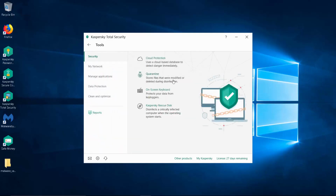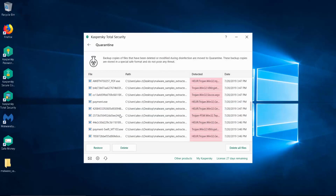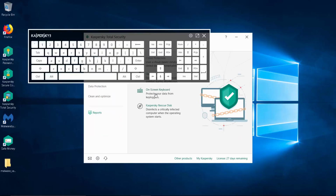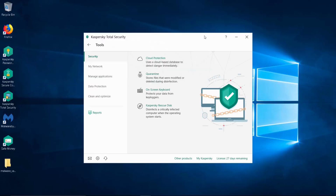There's also a quarantine that stores all the files or viruses that are being detected. You can see there's a bunch of viruses here because I've been performing a malware test. Also, there is an on-screen keyboard. It allows you to enter your sensitive information if you want to protect yourself from keyloggers.